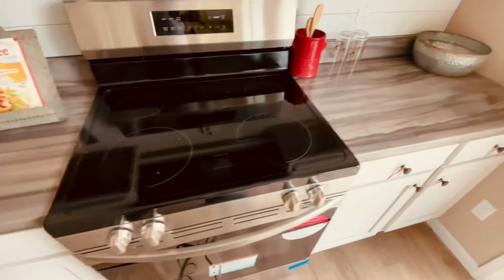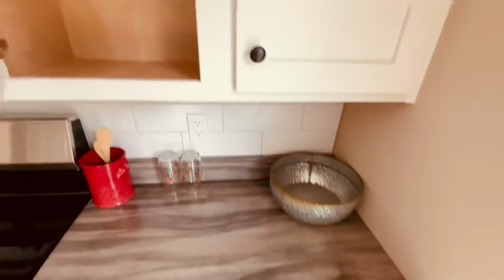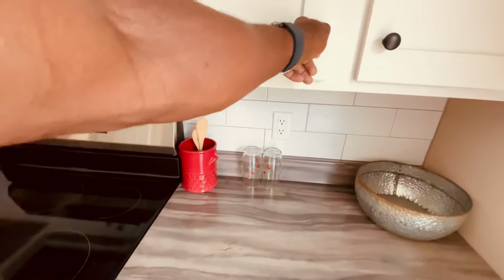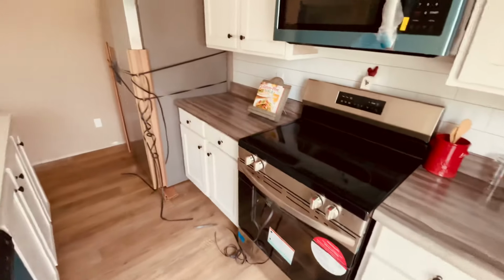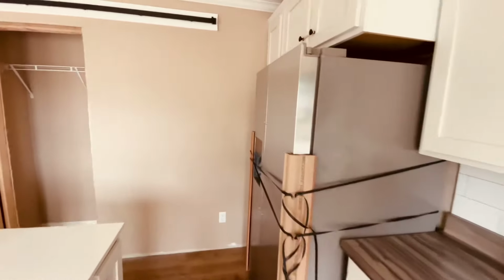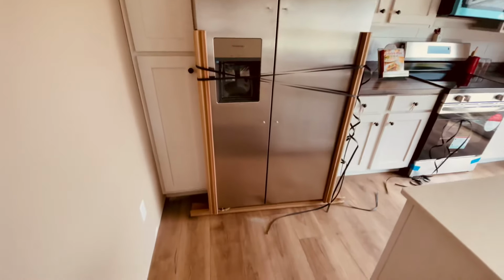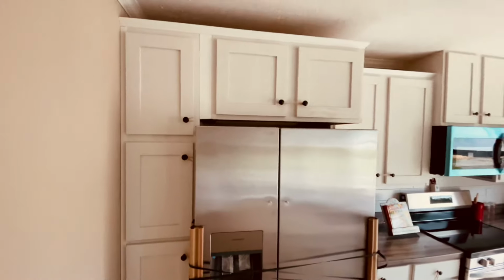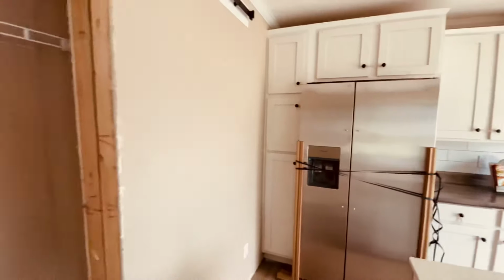What are y'all's thoughts on that, man? I haven't seen this inside of a home for Clayton. Yeah, that's nice. I love that. Look at this refrigerator. Jeez. Frigidaire, I see you. Big massive monster. All right, so now we have to go searching for the other bedroom.